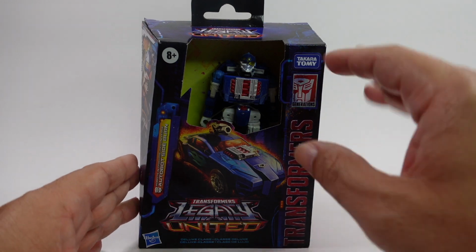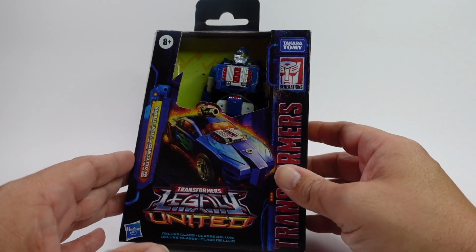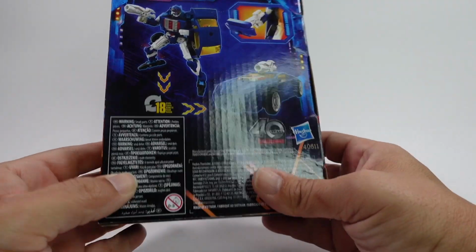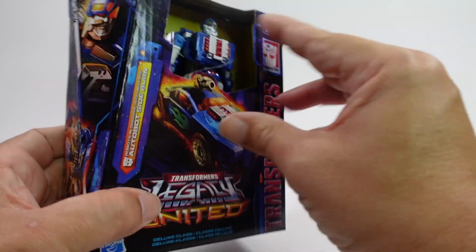But here is the box. Love the harder plastic. They put the plastic ties again. Wish they put the window back so that people can't mess with them. But love the artwork over here on the side. Can't wait to get Tidal Wave. Hopefully I can get him pretty soon. There it is, the back, 18 easy steps. And then this side with Sideburn again.